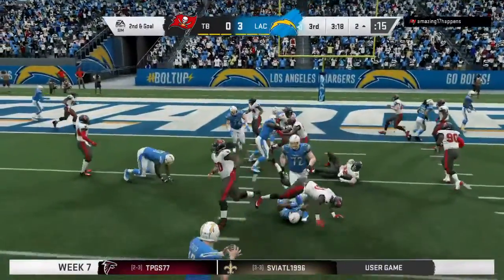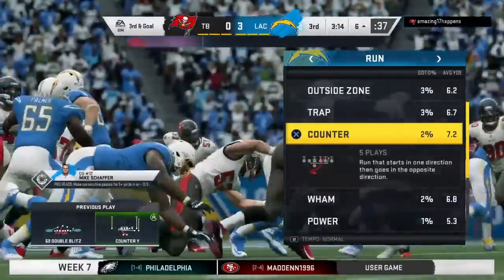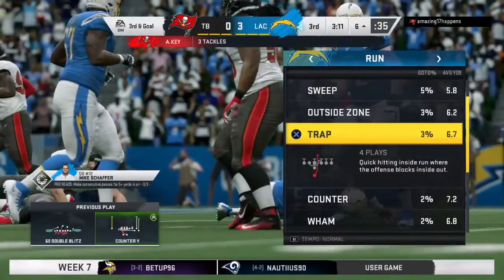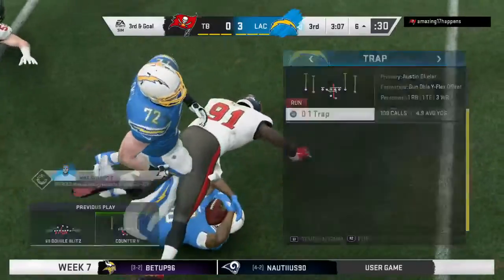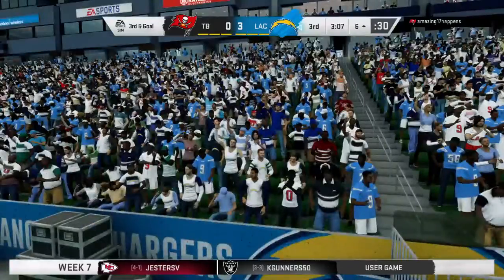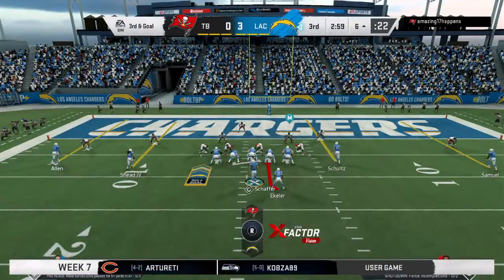Trying to punch it in with Eckler. And he is going to be stopped cold behind the line of scrimmage. Chalk that up as a 4-yard loss. And now it's 3rd down. They've been stuffed twice here for losses. Now it's 3rd and goal.